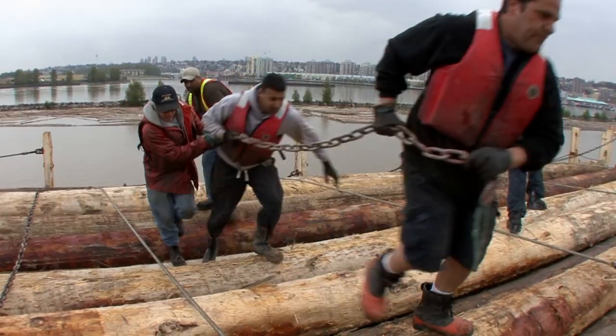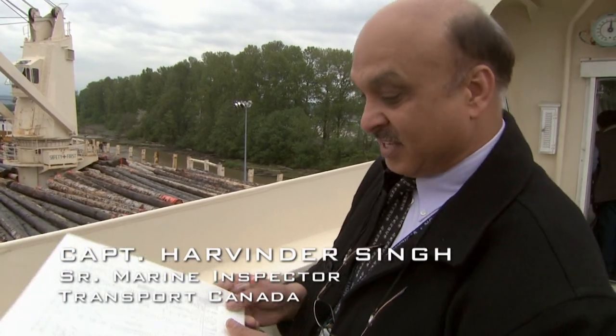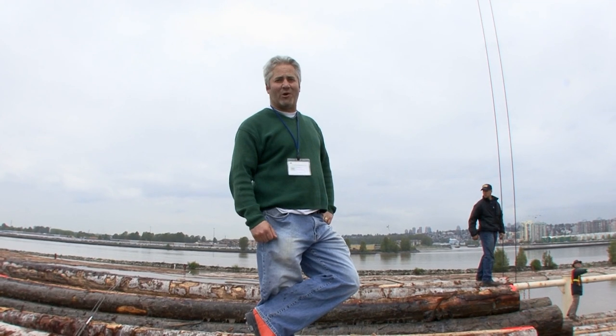So one and two are fully lashed with chain and everything. They're starting the catwalk in the forward. And you can see they're just pulling the foot wires here on three hatch. Unless I find the ship safe, I will not let her sail. It's kind of stressful for me right now because I'm worried about getting the ship out on time.